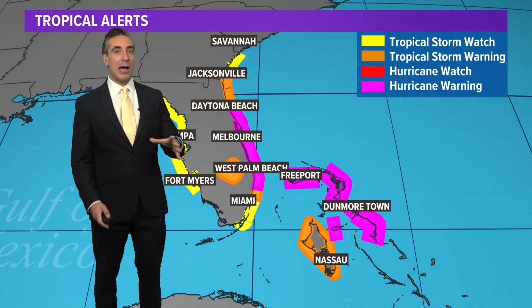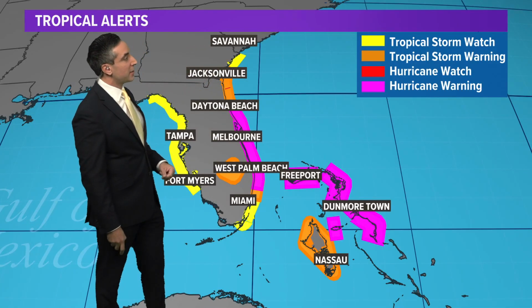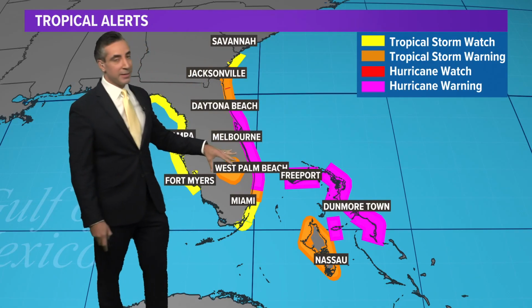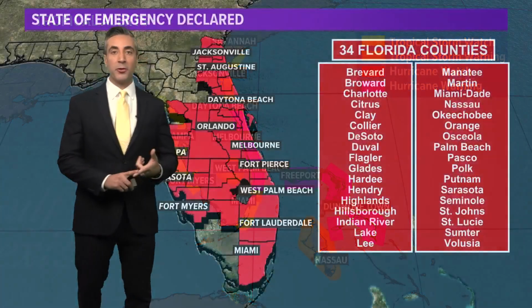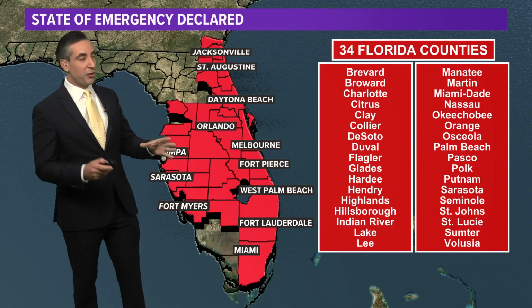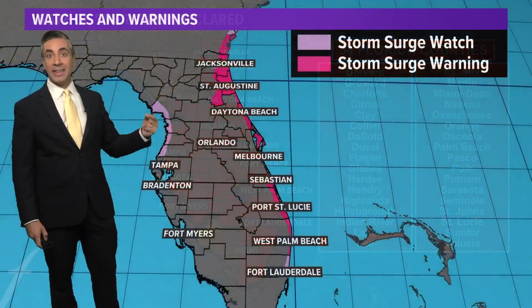Now, out ahead of it, all watches have mainly been upgraded to warnings. Out in the Bahamas, along the coast of Florida, hurricane warnings are up, and tropical storm warnings and watches farther to the north and farther to the south. This will likely be the area in the central eastern coast of Florida that sees the highest impacts from this, with storm surge, winds, and rain. Florida Governor Ron DeSantis has already issued a state of emergency for 34 counties. If you can't see this too well, I do have this posted on my Twitter page if you want to get a better look at all the counties that are under that state of emergency declaration.